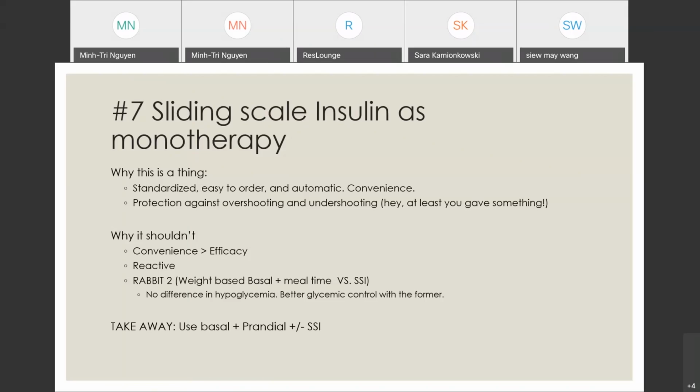The RABBIT 2 trial was the one that looked at the sliding scale itself versus basal insulin and mealtime insulin. There's really no difference in hypoglycemia, so don't even worry about, oh, I'm giving them so much insulin with the basal and mealtime. Sliding scale seems to be better because it tells me how to dose based on what their sugars are. We're just reactive at that point. All you're doing is seeing a number and acting on it, but you don't have any idea what it's actually doing in terms of keeping their levels stable.